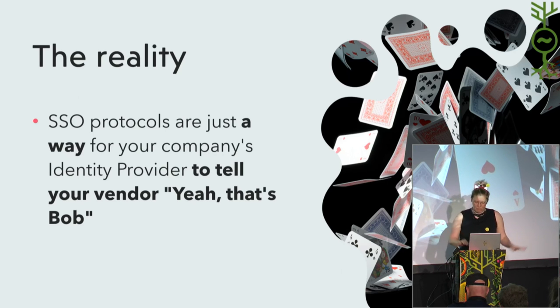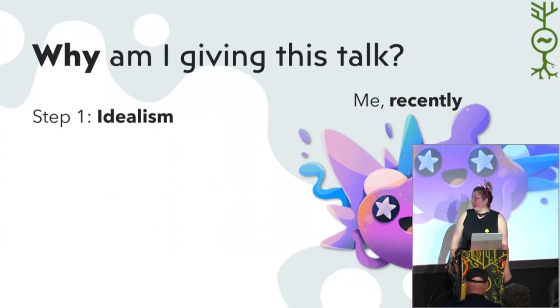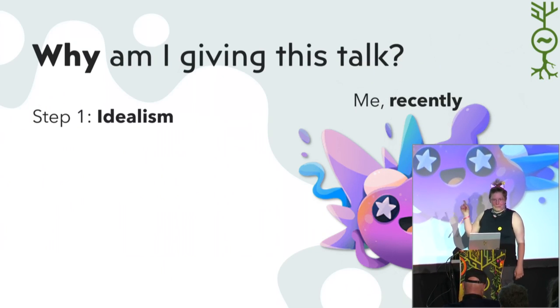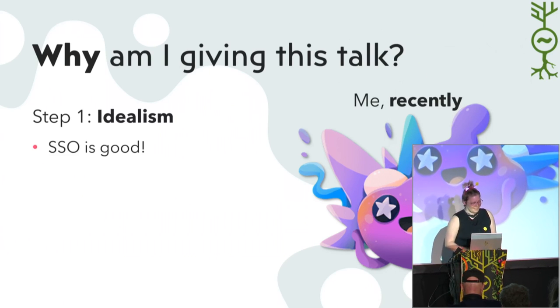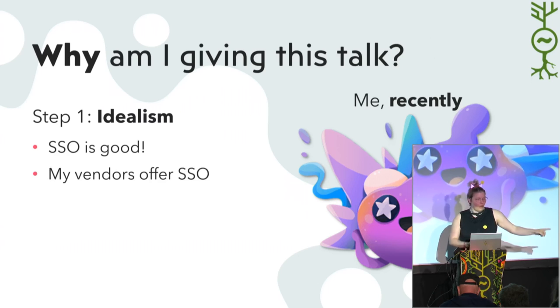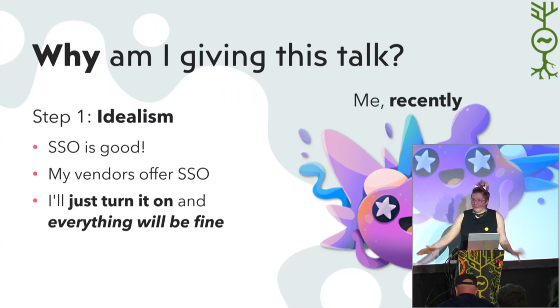That's all they are. So, going back to why am I giving this talk, this little optimistic purple blob was me until recently. I was very idealistic. I'd heard about SSO. I was like, that's awesome. I think it's a good thing. My IT people say it's a good thing. Oh, hey, my vendors say they offer it. Great, we're just gonna turn it on and everything's gonna be fine. Yeah, it's the beginning of a horror movie, isn't it?